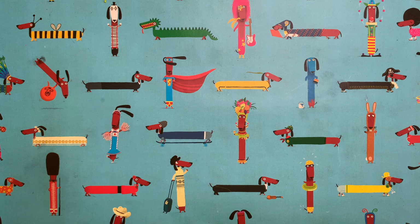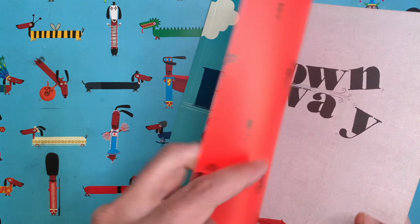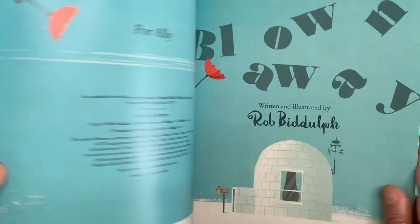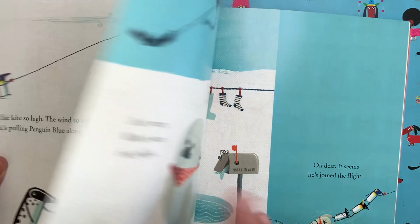Maybe you've seen this book. This was my very first book. It's called Blown Away. It's about a penguin who has a kite that he goes out flying on a windy day, and he ends up getting... Let's have a look. Where are we? Here we go. Look, he ends up getting blown away. The kite carries him off and his friends all try and help.